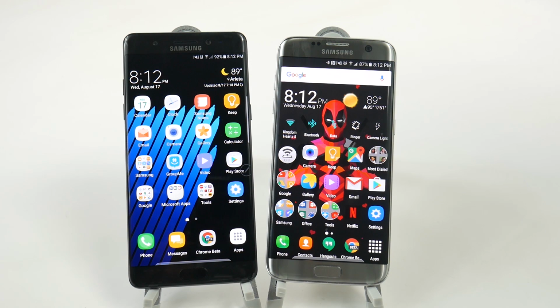Now, when it comes to the extras category, between these two, everything the S7 has, the Note 7 also has. So, water resistance, expandable memory, all of these features, yeah, the Note 7 has it too. But the Note 7 also has more.